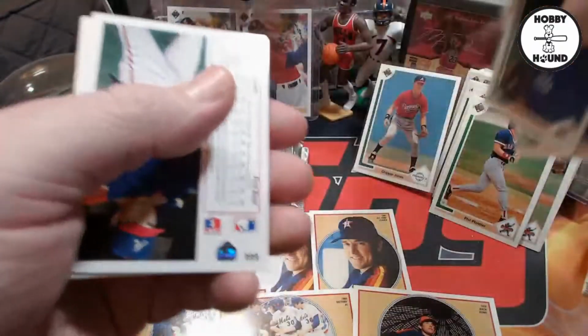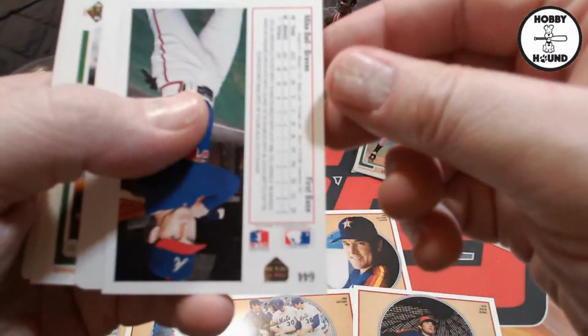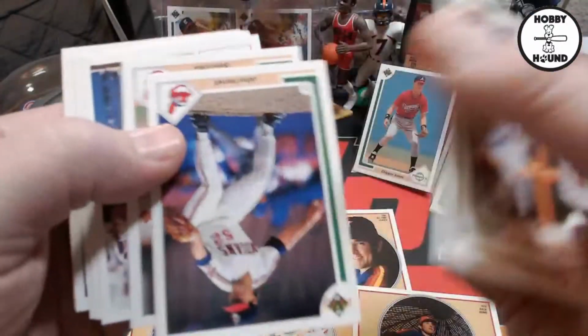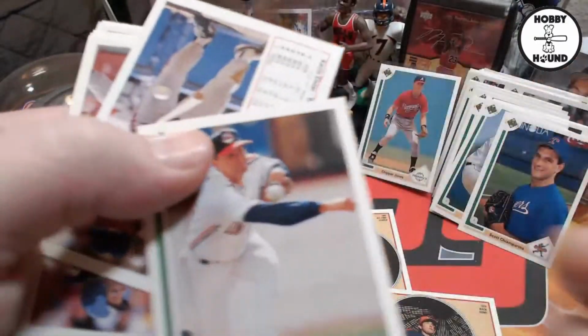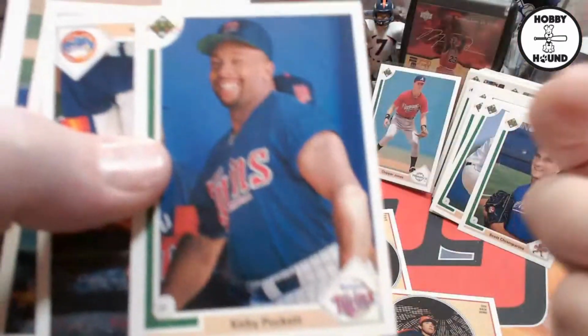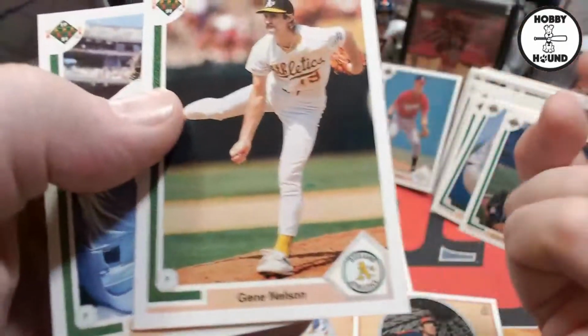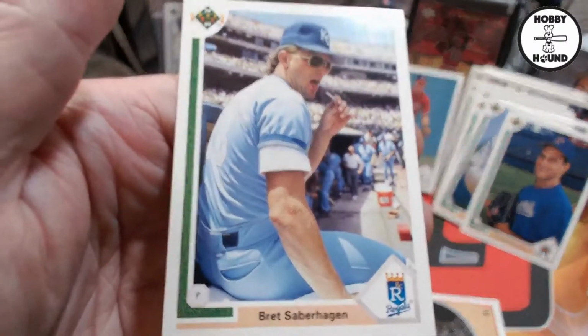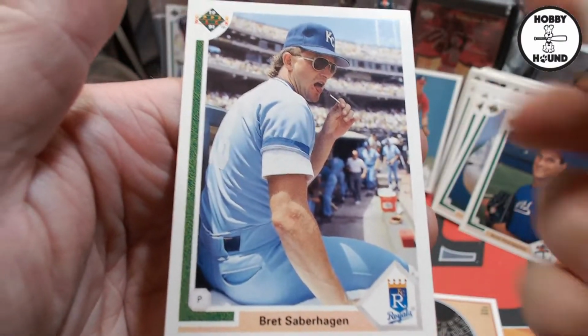Campanero and Scott Aldred. Mike Bell, we got Toronto. Bill Spears. Kevin Elster. Kirby. I want to say that's the first time we pulled him. And Saberhagen. Looking like a cool guy with his sunglasses and a lollipop.